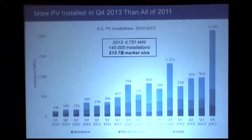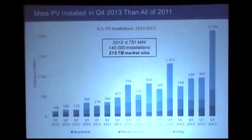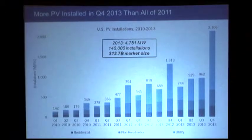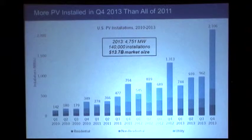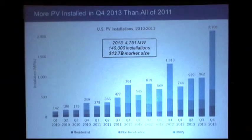In fact, it's a little bit higher than we had forecasted at the beginning of the year, and I'll talk a bit in a little while about why that was. It's over 140,000 individual installations that were completed in 2013. Over 100,000 of those in the residential market alone, which means that we had over 100,000 homes that became solarized or went solar or installed solar in 2013.